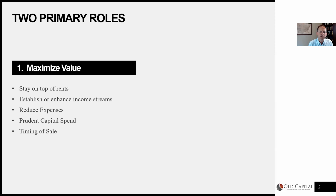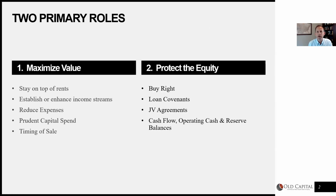The second primary role is something we haven't really thought about too much over the past few years, only because we've gone through such a run of strong fundamentals and cap rates that have been lowering, is to protect the equity that's already been given to you, right? Where one is kind of offensive, where maximizing value is kind of playing offense, protecting the equity is kind of defense. And you'll find yourself as an asset manager playing both sides.